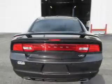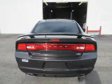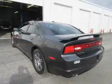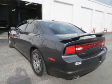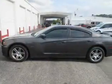The features include electric trunk, auto-dimming mirrors, an alarm system, keyless entry, independent suspension, brake assist, traction control, stability control, daytime running lights, anti-lock brakes.